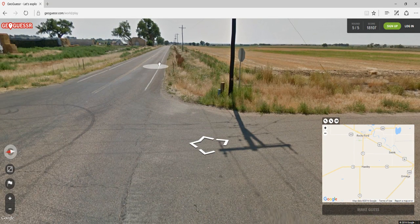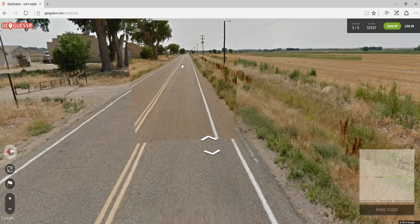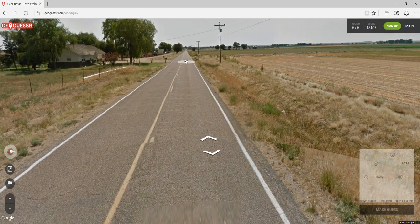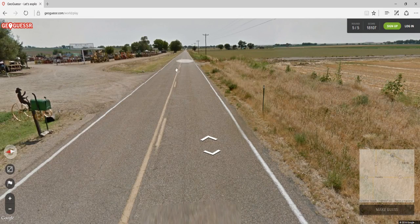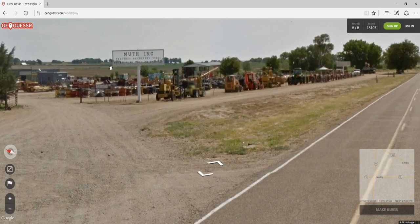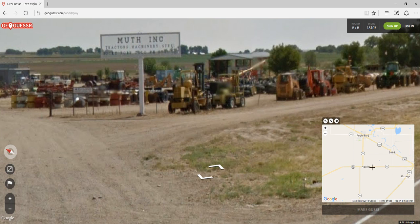I'm gonna guess, okay. Is this Holly? Are we gonna see a sign for Holly, Colorado? If we don't, I won't be surprised. It could be just a real small town. We might not even be in Holly. The Muir Inn. Hello? Okay, I'm just gonna guess that we're right about here.